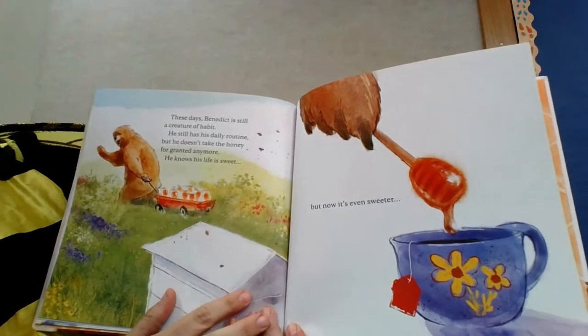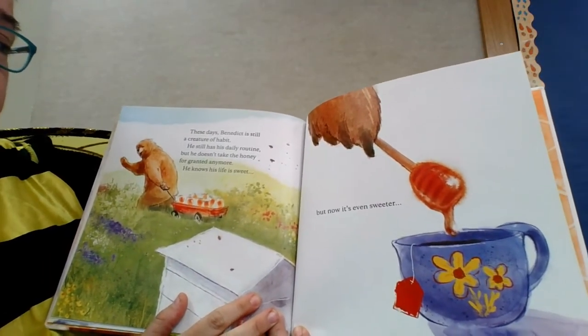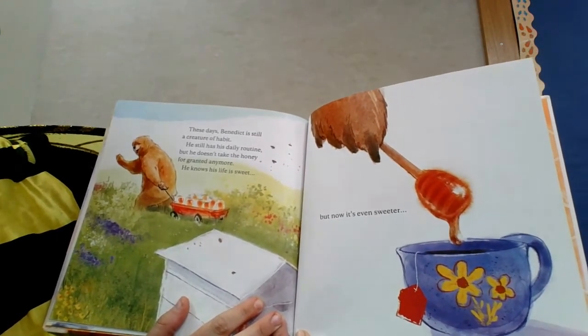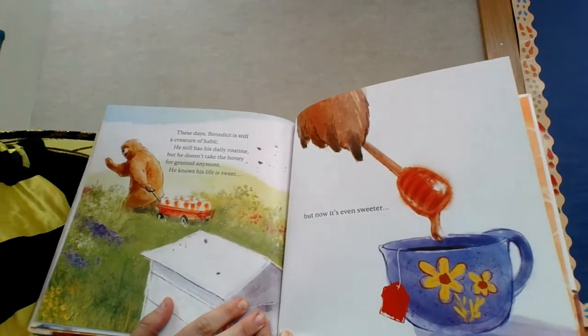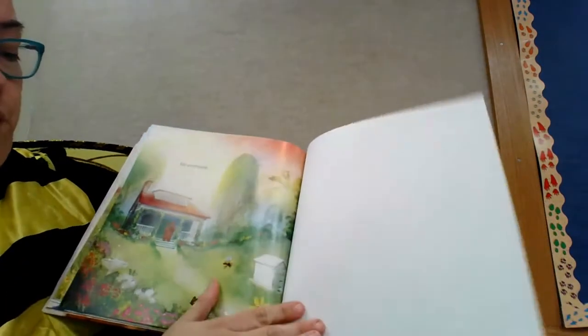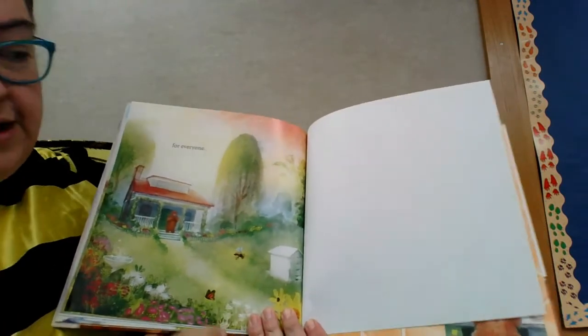These days, Benedict is still a creature of habit. He still has his daily routine, but he doesn't take the honey for granted anymore. He knows his life is sweet, but now it's even sweeter. For everyone. For him and his house, and for all the bees. He improved their working conditions, and they wanted to continue working and continue making honey. Because that is what bees do.